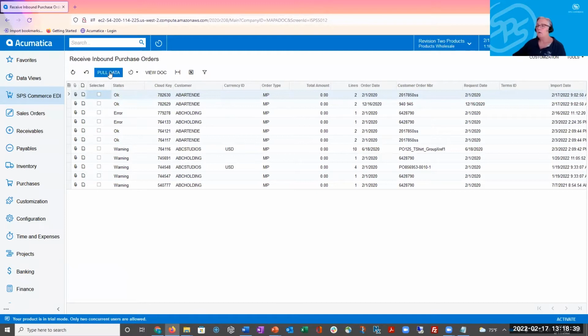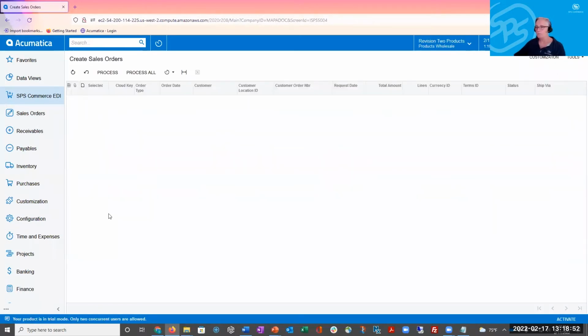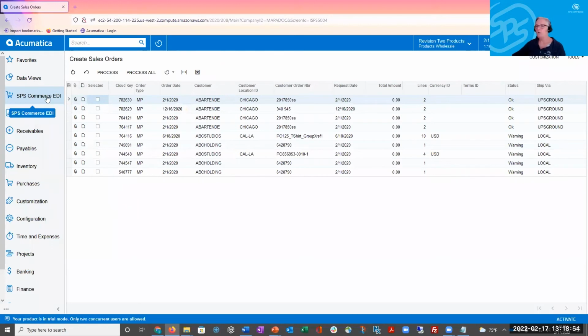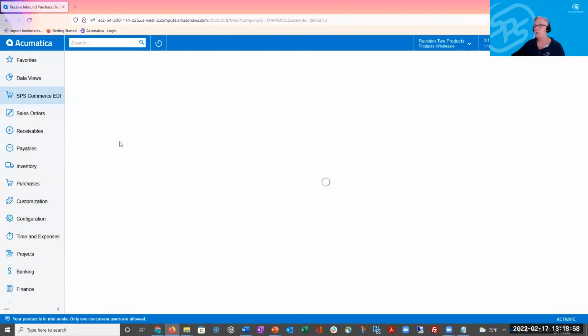So here you would come in, if you didn't have it scheduled, and pull the data. And I've already done that. So I have a couple of purchase orders sitting here ready to be processed. So my next step would be to go in and create sales orders. And I meant to do something back there under the receive inbound purchase orders.